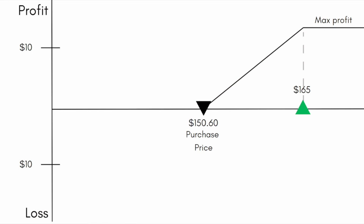Let me explain. Your short call's strike price is $165, right? So if P&G moves up to $170 within or at expiration, your call will likely be assigned and you'll sell your P&G shares for $165, which means you're still going to make $14.40 a share minus the 15 cents it cost you to get into the collar, bringing you a total profit of $14.25. But the bottom line is you'll lose out on the extra $5 per share because of the collar setup.